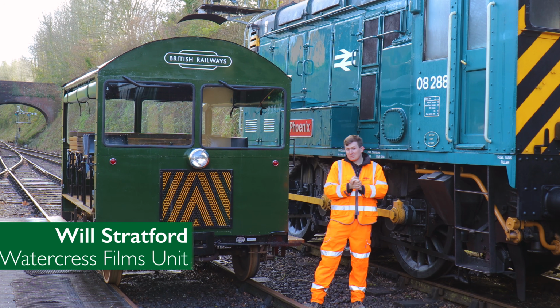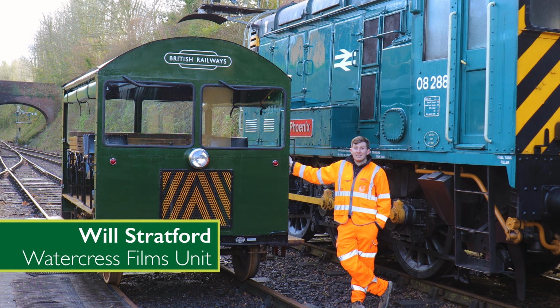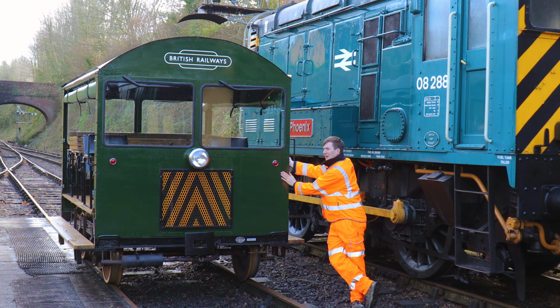Well, hello and welcome to this episode, guys, and you may be wondering, what am I actually standing next to? Well, this is a Wickham Trolley built by D. Wickham & Company in 1975, and the railway acquired it in 1988. Let's go back a little bit first before talking about this beastie.